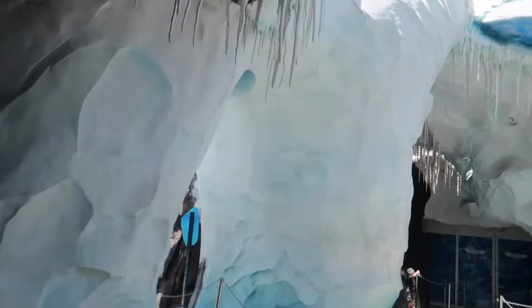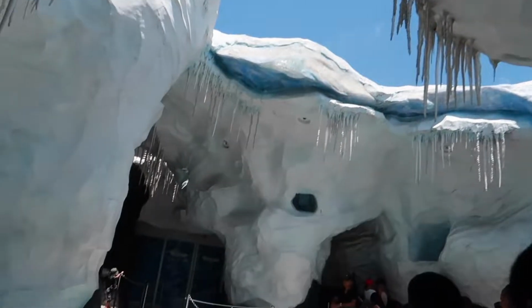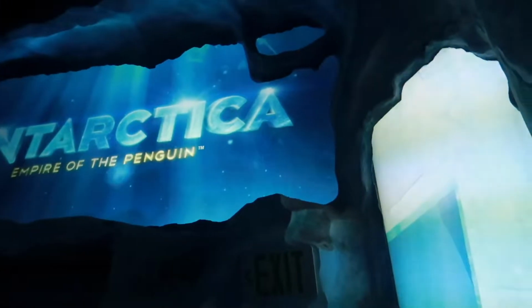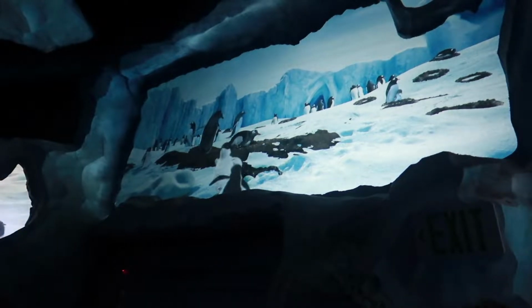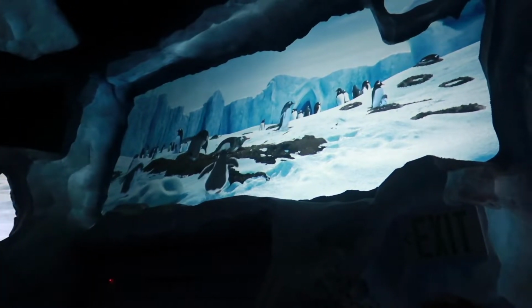To begin our passage into a mysterious icy realm, Antarctica. Empire of the Penguin. In this frozen bridge of rock and snow, a gentle colony huddles together for warmth, community, and family.